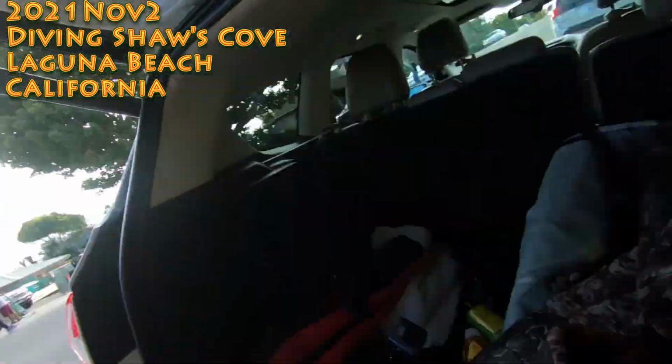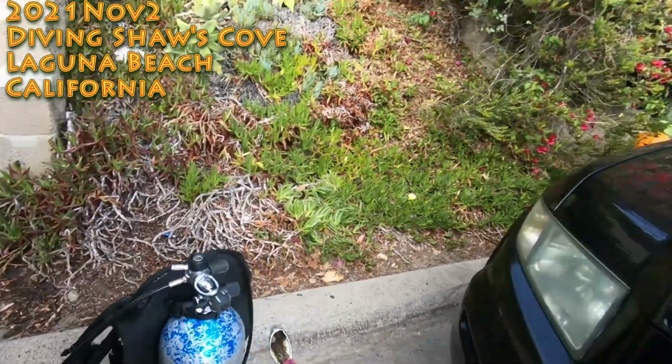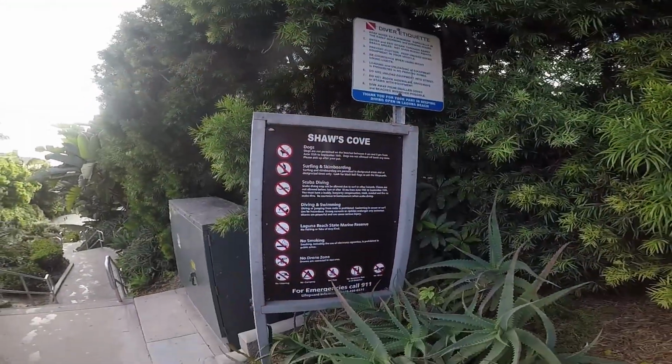I'm near the stairs that go down to Shaw's Cove in Laguna Beach, and I'm going to go down and get my gear together, and we'll go down there and see what it looks like. The stairways right down there hide all these access points. It's pretty interesting. It's hard to find any of this stuff over here. But anyways, we'll see you down there on the beach and in the water, hopefully.